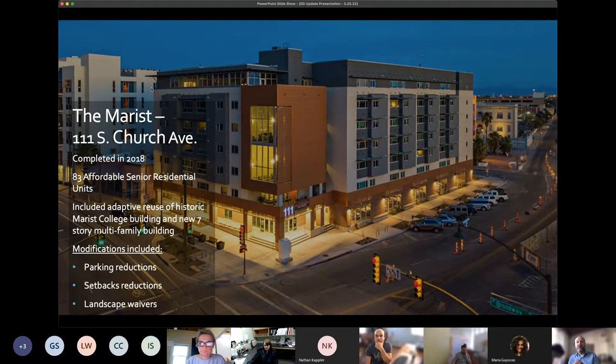It also works really well for more urban, larger scale residential. So this is an example of a senior affordable housing development. This is the Marist, at the corner of Church and Broadway. This one included modifications: setback reductions, parking reductions, landscape waivers. The thing that you get in exchange for this, and I know a lot of you have worked with the infill incentive district and really have an understanding of this, is that you go through a design review process. The goal here is that you have a better design, more pedestrian-friendly design, transit-oriented development, in exchange for waivers and more flexibility in your standards.